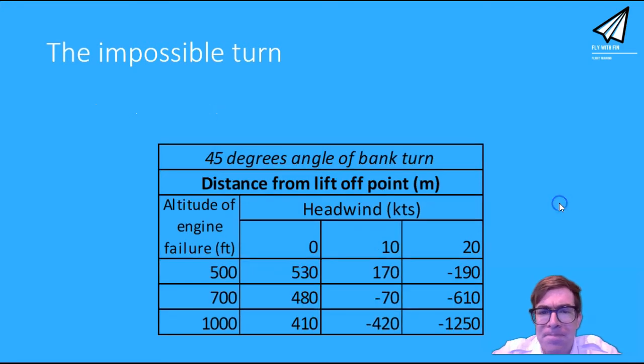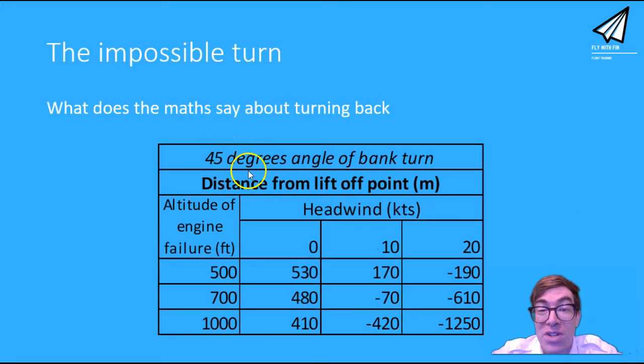I looked at what it would say if you did a 45-degree angle of bank turn, which is quite steep, really, at a low level. If you are in your early days of your PPL, you probably won't have got close to doing a 45-degree angle of bank turn. It's more later in the course you'll find you do that. We practice it when we do advanced turning, steep turns. But it's not to be done lightly at low speed near the ground, for a couple of reasons we're going to come on to in a second. But it does improve your chances of getting back to the runway.